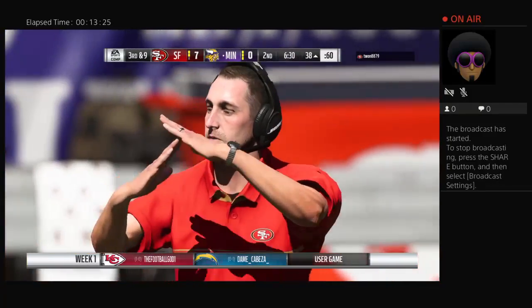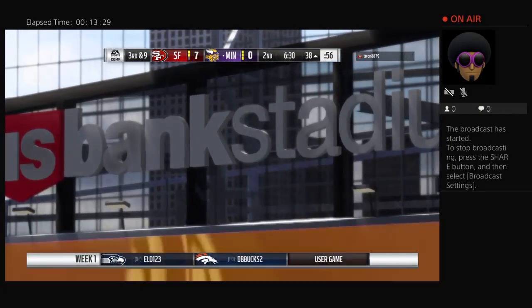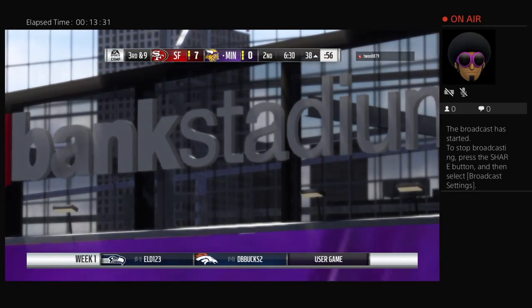And now the 49ers signal for a timeout defensively. They'll have 2 remaining as we step aside here in this second quarter.